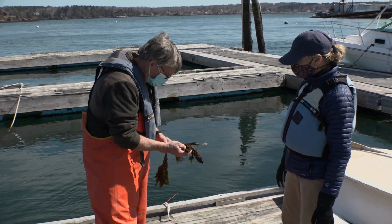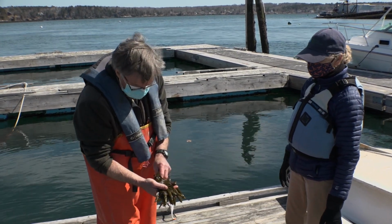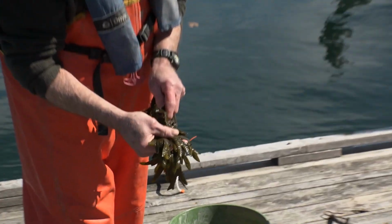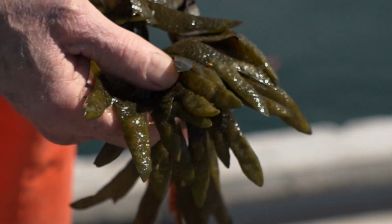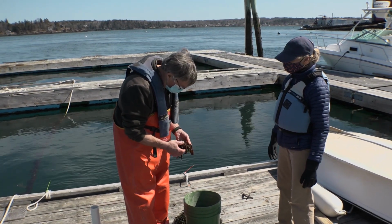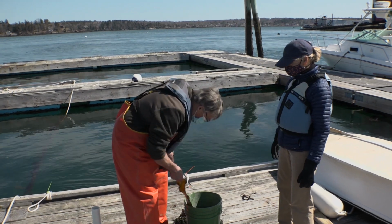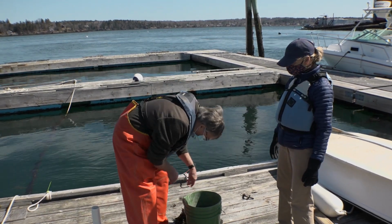Oh, look at that. Look at the reproductive structures on this rockweed. Wow. That is going to be a lot of baby plants. Wow. Oh, this isn't looking too good. That's another red seaweed. And some sugar kelp.